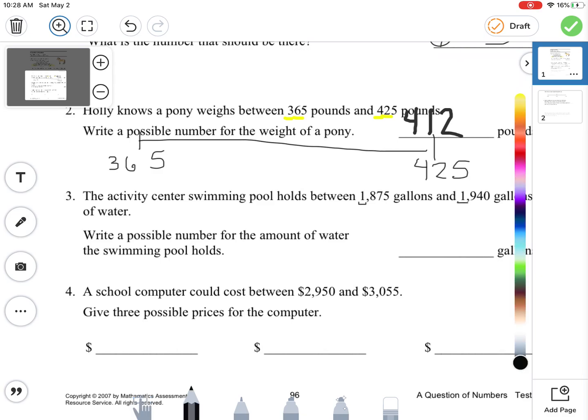So I need to keep it there. So I'm going to write my 1,000 and I'm going to write my comma as my placeholder. And then I have 800 and 900. So it needs to stay between there. The number can't be lower than 800. And if I go higher than 900, then I'm actually in 2000. So that's not going to work either.